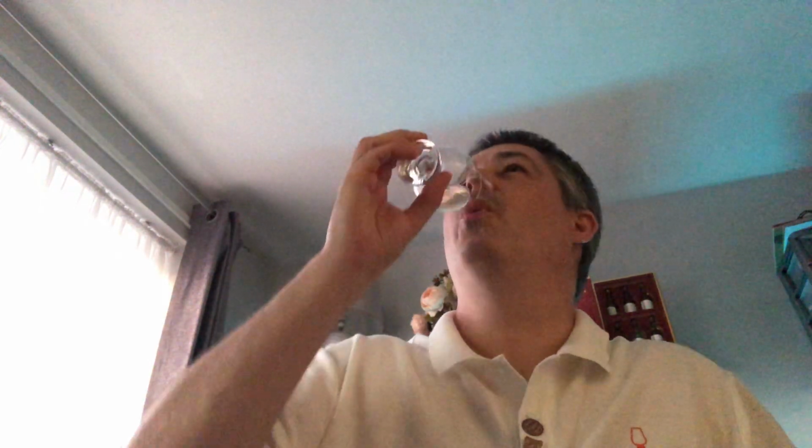But what's it like on the palate? Even though it's a higher ABV, it's much more mellow. And I don't mean on alcohol, I mean in flavour. It's got less substance than the Baines. I'm definitely getting pineapple. I'm not really getting any coconut or anything like that like on the Baines.